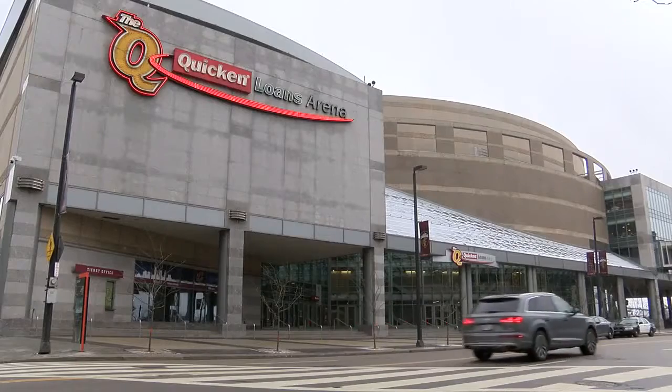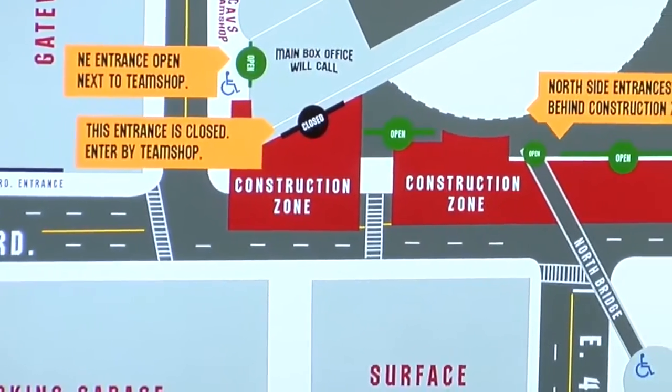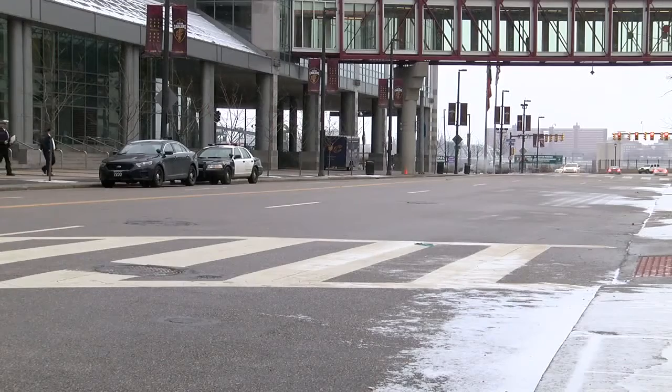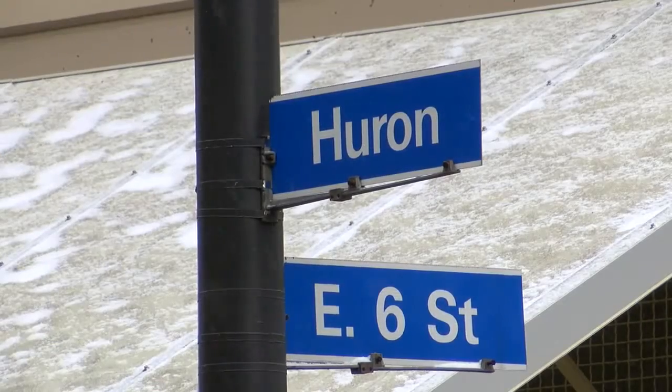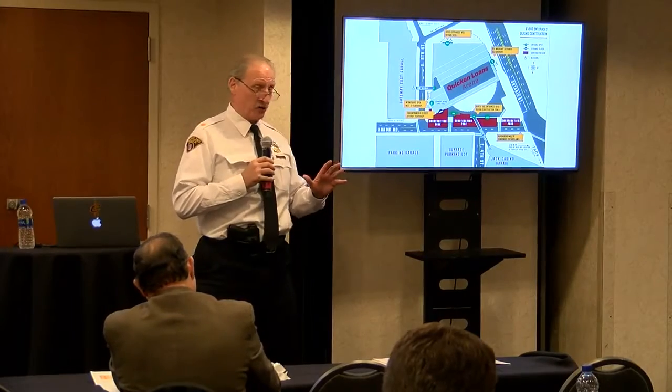Monday, February 5th, you'll start to see the barriers erected for the construction zone, and work will begin. The construction zone will be mainly the Huron Road side of the building and will eat up three of the five lanes of traffic for the better part of the next 18 months. The Cavs will pay for Cleveland police to monitor the remaining two lanes to determine when to have two-way traffic or two lanes going in or out depending on events, a move that should ease congestion.